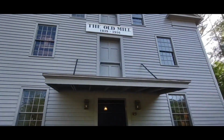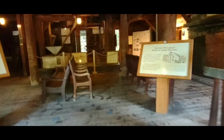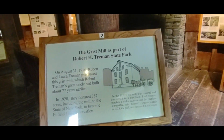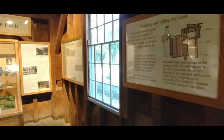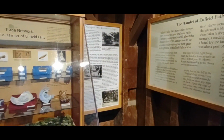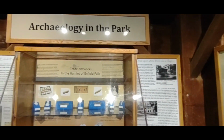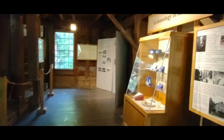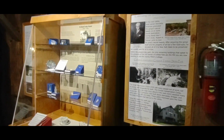Let's find out what's in here. Inside is everything from artifacts from the time period to the machinery from the mill itself. It tells you all about how each piece was used. It also tells about the creation of the park and the history of the entire area.